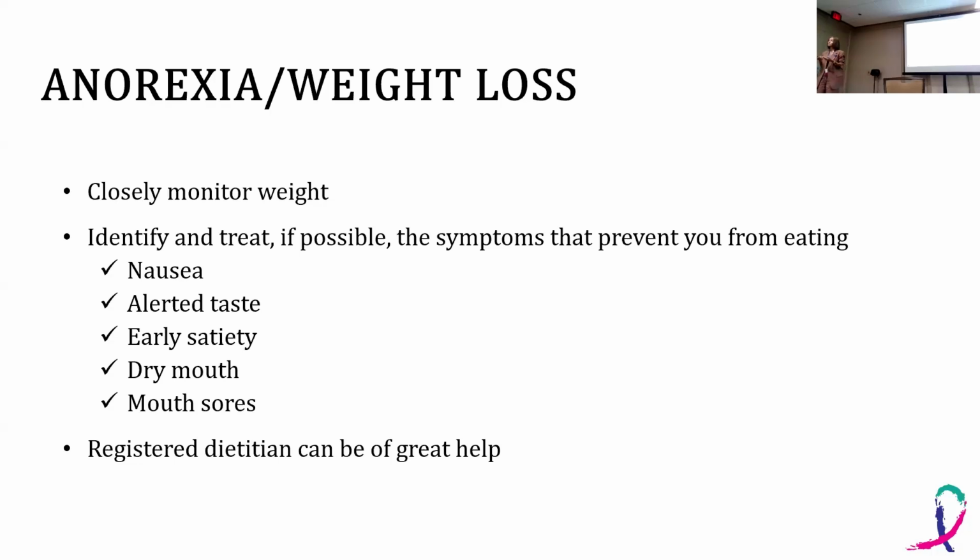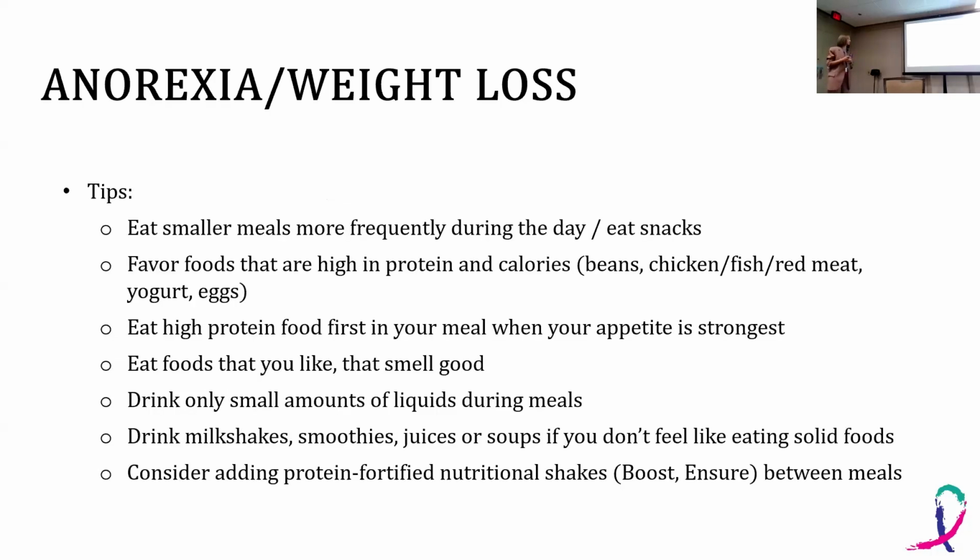And then sometimes just checking in with a dietitian can be very helpful, so they can give you tips and tricks on how to maintain your weight. Some of these tips, as I said, eating smaller meals more frequently during the day is a big one. Snacking throughout the day can also help. Favor foods that are high in protein and calories, because if you don't have a lot of appetite and you're just going to eat a little bit, make sure that what you're eating is giving you the most protein and calories possible. And then try to eat these foods first during your meal so that if you're full quickly, you got the most nutritive part of your meal rather than leaving it for the end.